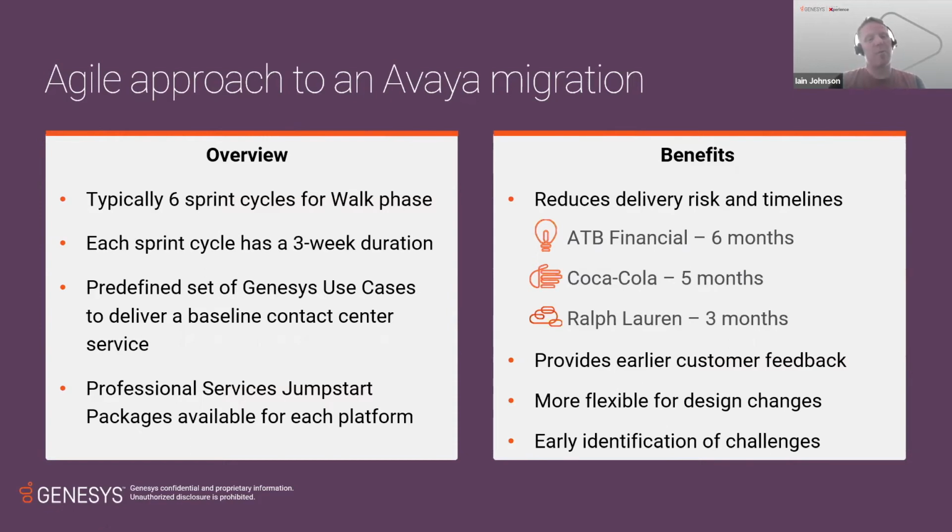Why do we do an agile approach? It helps you provide feedback a lot earlier, so we're not waiting until the end of a project for you to give us feedback. It allows us to be more flexible for design changes, for example, and the all-important identification of any challenges. So as you go through this process with us, we're constantly talking to you.